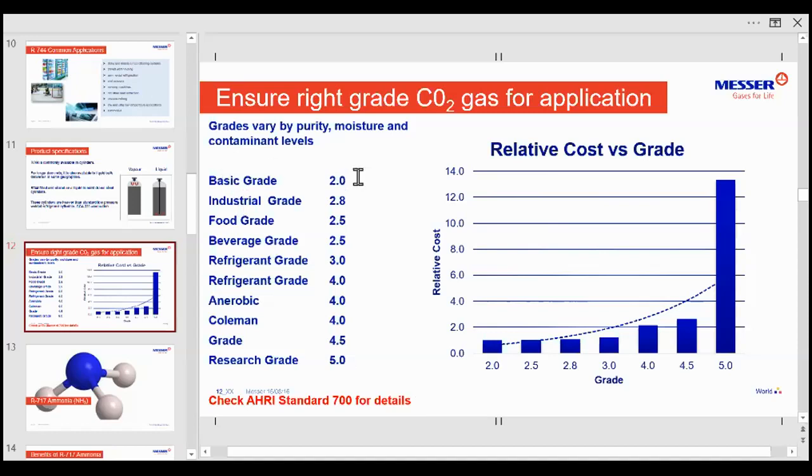So you can buy basic grade CO2, which is a purity of 2, which means 99.0% pure. And then, you work your way down the list. The food grade is 2.5, which is 99.5%. Refrigerant grade, as per the AHRI, is grade 3.0, which is 99.9%. There's other refrigerant grades which are 99.99%. And then you have other grades that are still grade 4, Aerobic and Coleman, but typically what differentiates these from the refrigerant grade is the amount of moisture. And I'll talk about the moisture in a little bit more detail.